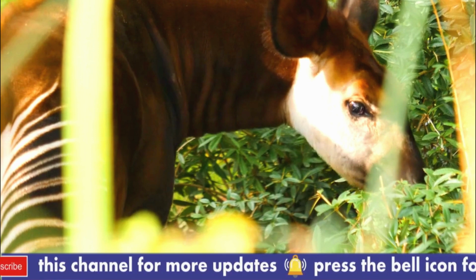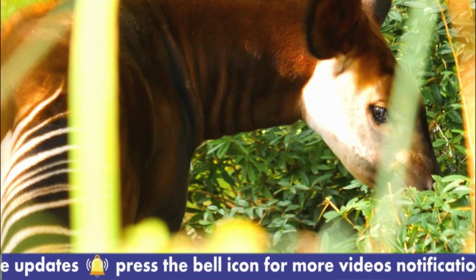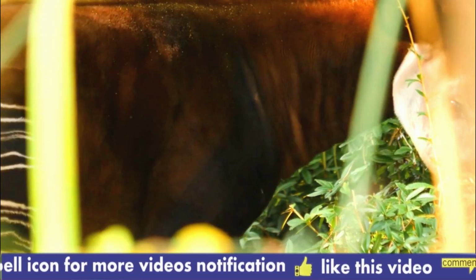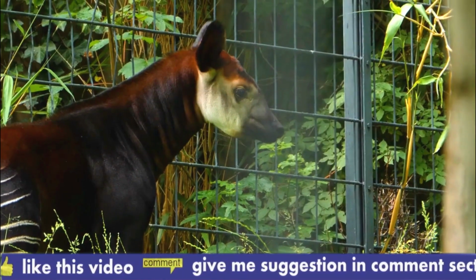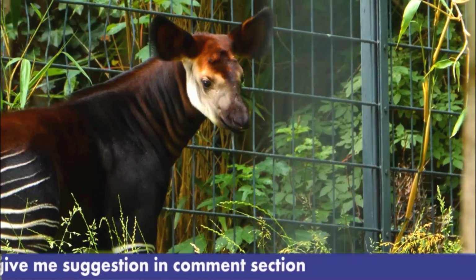If okapis are related to giraffes, why aren't they as tall as giraffes? In a rainforest, there are trees with branches hanging down, as well as roots and tree trunks to dodge. Okapis need to have shorter legs and necks to help them swerve around these obstacles. Being really tall is not a good idea in a forest.